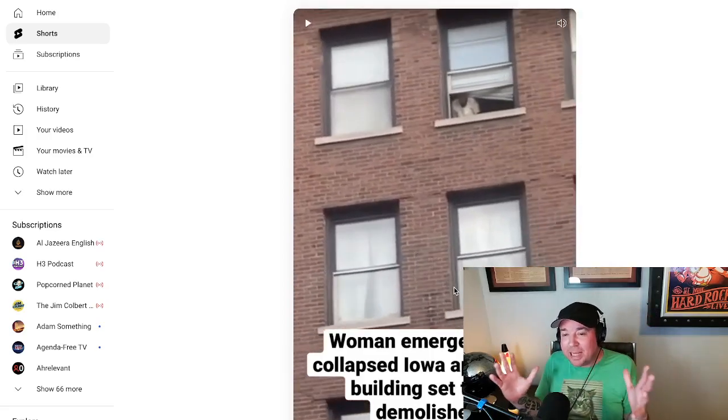This is now days after this occurred and after they said they wanted to knock the building down. Now, this is the most concerning thing to me so far. Listen to what officials said when they talked about this woman being rescued after they wanted to knock this building down, the Davenport apartment building.